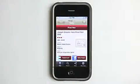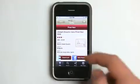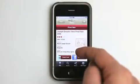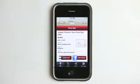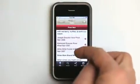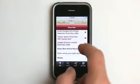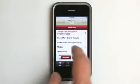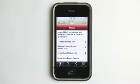I can click on this. The wine is $20. That's not bad for a wine to impress people. A $20 bottle of wine gives a little bit of information, gives us the points, 88 points, and a little bit of information about that. It's got a 3 out of 5 star rating. We can go back and look at some of the other ones. I could see more brand results if I would like. It gives me a couple of those options there. It also tells me a couple of other wines that I might try.